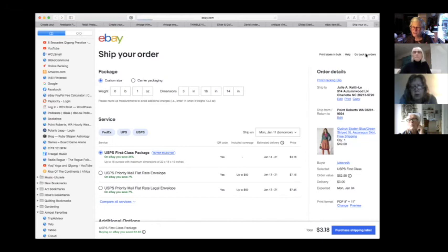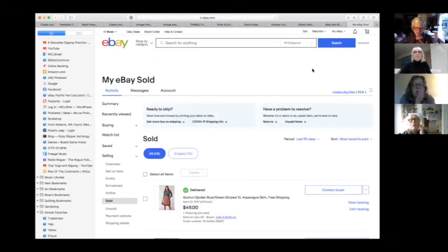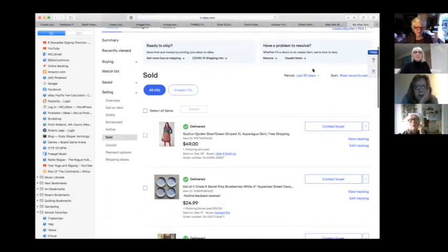Go back to orders. It probably won't let me do an invoice because it's already been delivered. But when you have something sold, over here in these options, it says add tracking number, mark as shipped. And that's where I would do that manually. I'm usually so thrilled it's sold, I'm happy to enter the numbers.